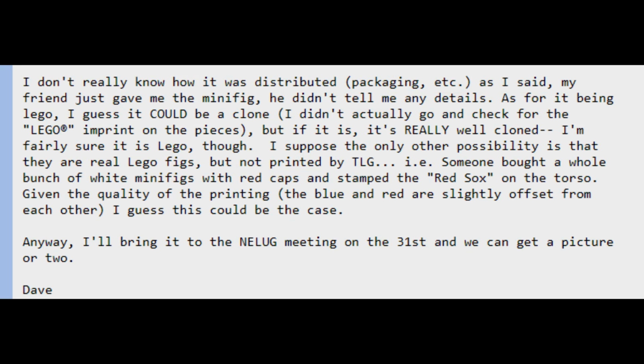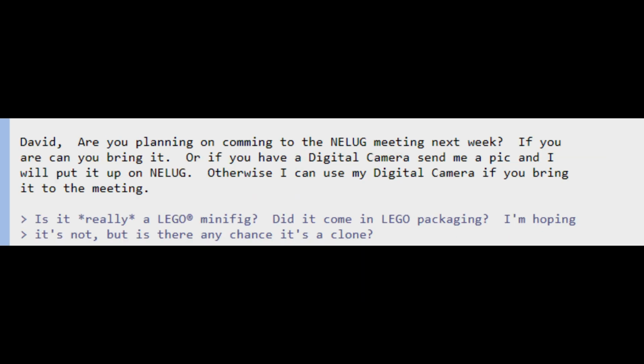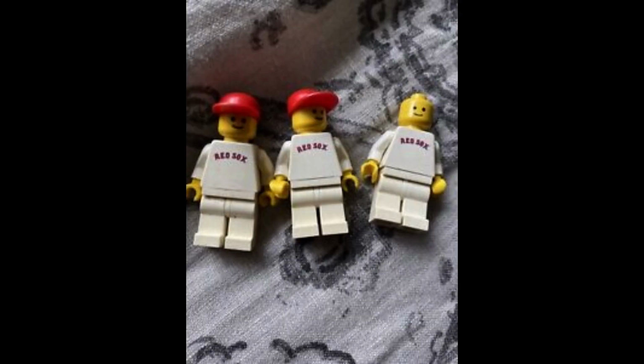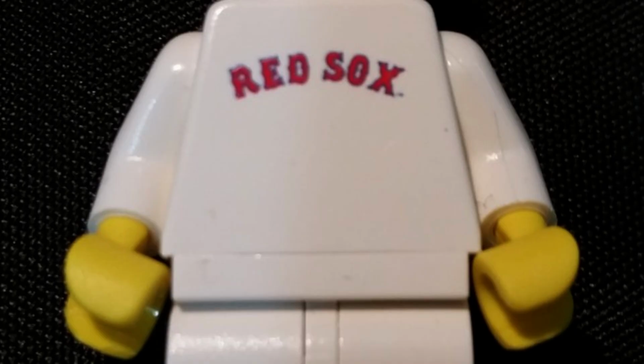After some discussion over whether or not it was actual LEGO, it was concluded that it was in fact an actual LEGO minifigure, but questions about the promotion remained. According to a Fenway Park representative, gate promotion production quantity for kids was usually somewhere between 5,000 to 12,000 pieces, although that does not necessarily mean that many minifigures and these Duplo pieces were made.